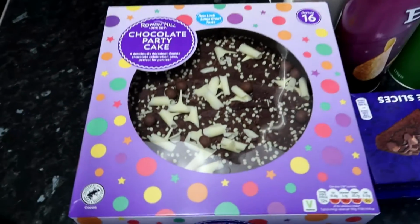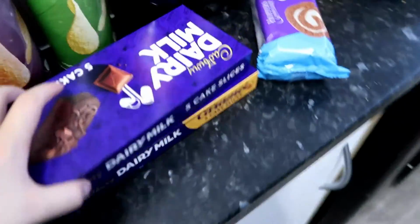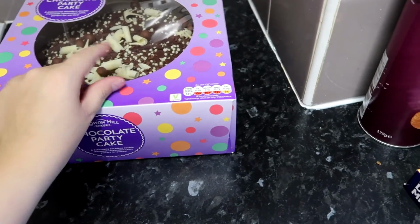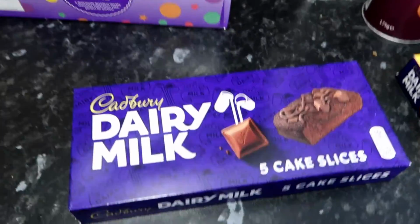So this is her birthday cake. I'm just going to put like a candle and stuff on it. Nothing special, to be honest. I didn't want to get the one with like a face on it or anything, because I'm not a fan of like icing. I like frosting, but I don't like the plasticky icing that they use when they put faces and stuff on.